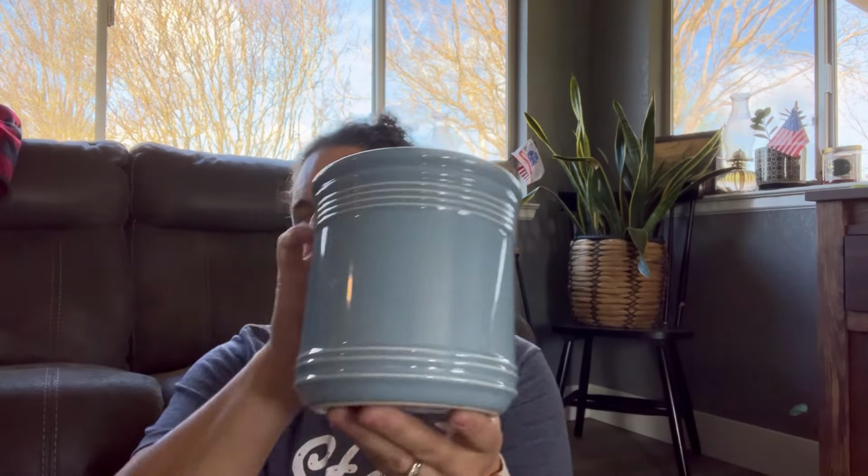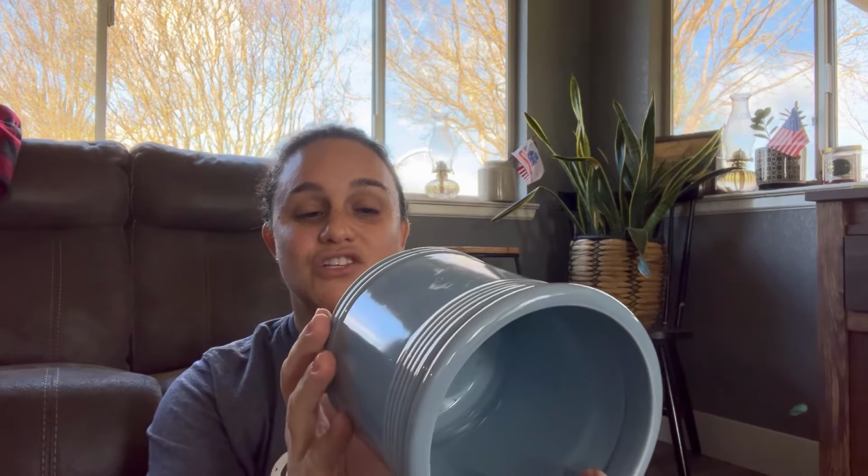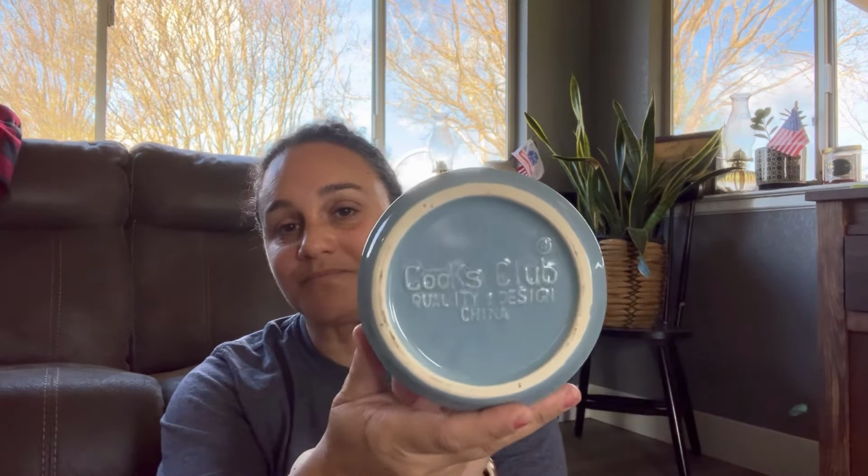This is a light blue crock. It says Cook's Club. Not antique or vintage by any means, but I like the light blue color. Maybe I can use it as a planter. I don't really need anything for utensils to go into, but that'd be cute for plants.